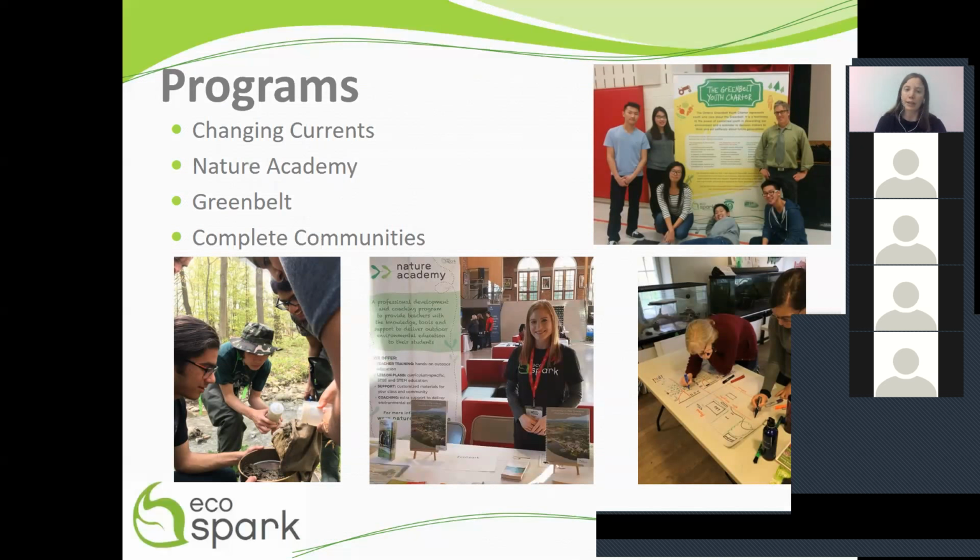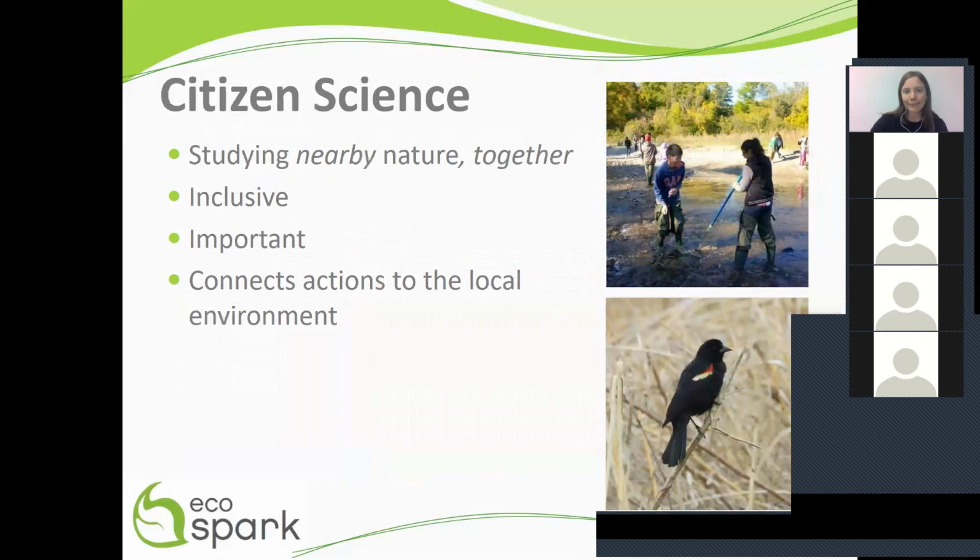Nature Academy, Greenbelt, and Complete Communities are other great EcoSpark programs with a lot of free online resources, including teacher guides to help your students learn about the environment as close as your backyard at school and at home. My interest with citizen science at EcoSpark is really getting people to look into nature nearby and looking at nature together.